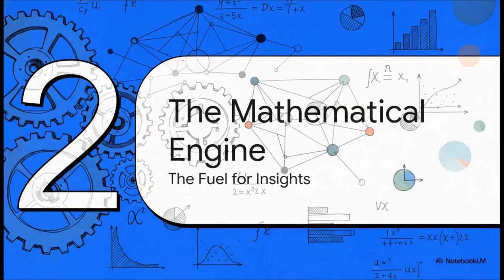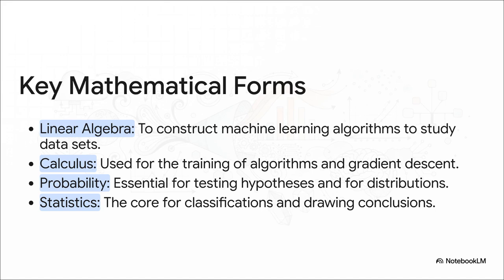So let's move on and pop the hood of that sports car. Section 2 is all about the mathematical engine, the real fuel that creates the insights. We're going to look at the core mathematical concepts that make that statistical engine run so incredibly well. Now, I know this might look like a scary list from a math class you tried to forget, but stick with me because each piece has a really specific job.